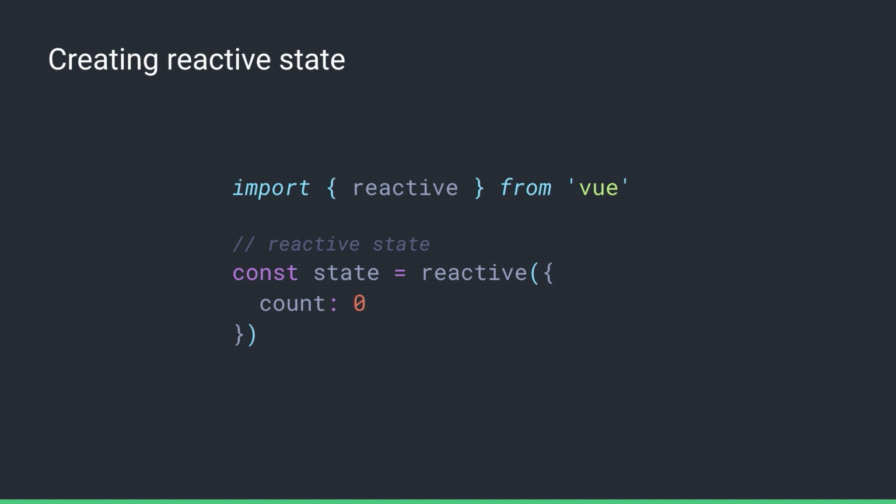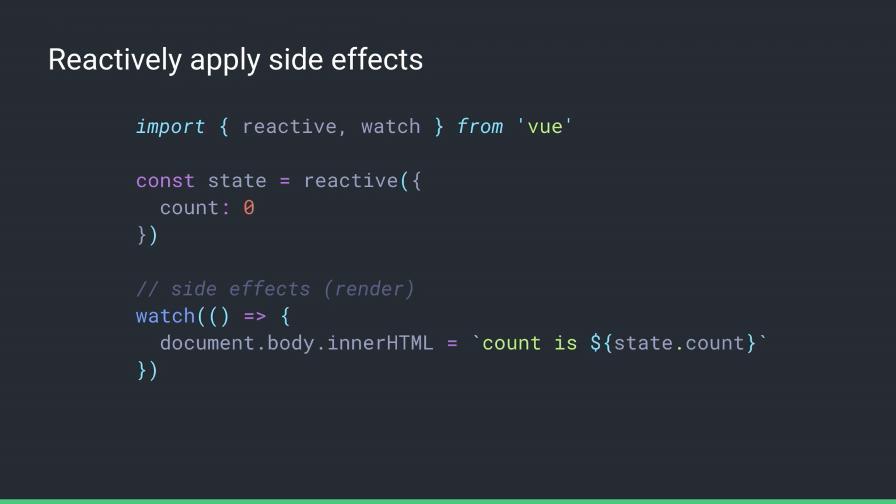So let's say we have this API. There's a reactive API that makes an object reactive. So here we create a state object that's reactive, right? So how do we observe it and react to its changes? Let's introduce another API called watch. So we have this reactive object, and we watch. Inside the watch, we will use that reactive state.